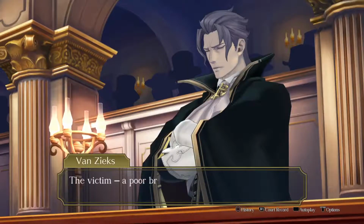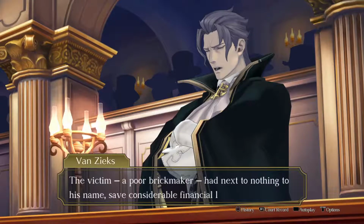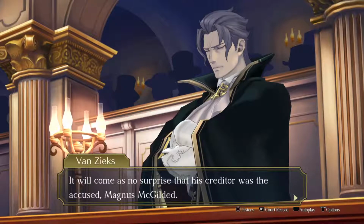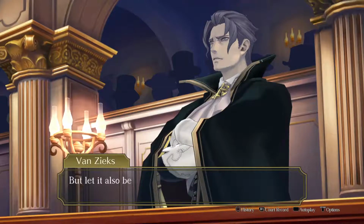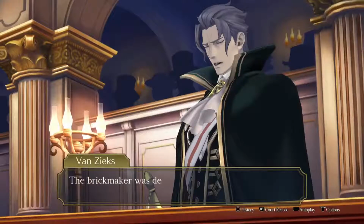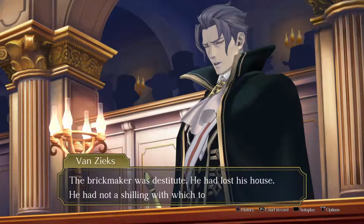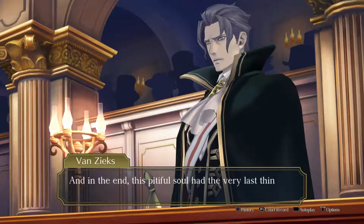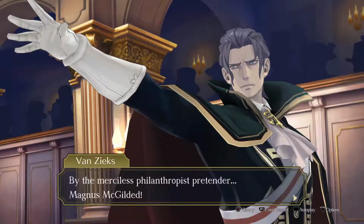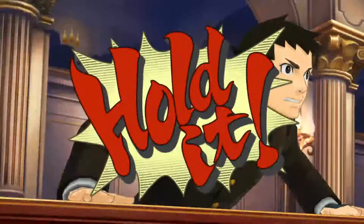You're not saying that the victim, a poor brickmaker, had next to nothing to his name save considerable financial liability. It will come as no surprise that his creditor was the accused, Magnus McGilded. But let it also be known that the very day Mr. Mason was killed was the final repayment date for his debts. Good gracious. The brickmaker was destitute. He had lost his house. He had not a shilling with which to repay his debts. And in the end, this pitiful soul had the very last thing he owned taken from him, his life. By the merciless philanthropist pretender Magnus McGilded. I don't believe it.